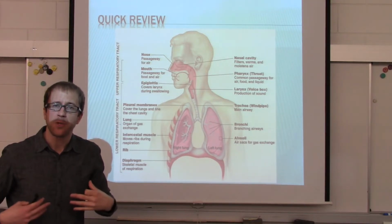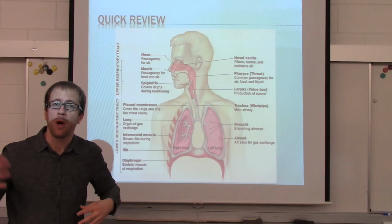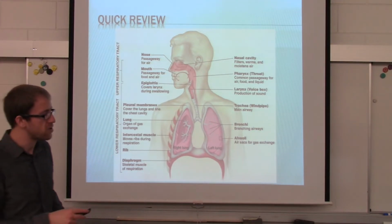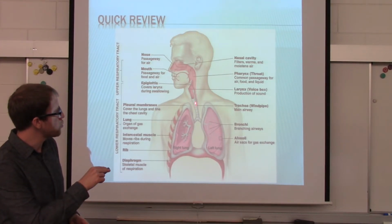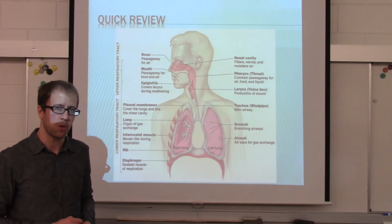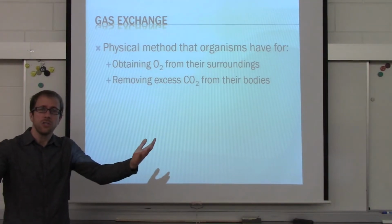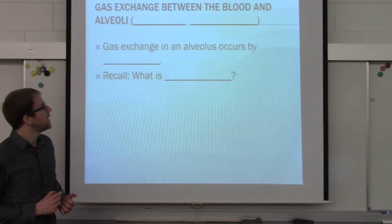And your lower respiratory tract is all about getting that air into your alveoli where that gas exchange can occur. Right? So the air is going to pass through your larynx, to your trachea, to your bronchi, then your bronchioles, then your alveoli, those little sacs, and that's where that gas exchange is going to occur. Okay, so let's look at gas exchange in a little bit more detail. Because remember, we need to get oxygen from our external environment and get rid of CO2, that waste product.